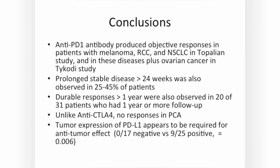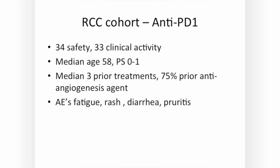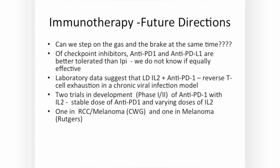So this is just to say that anti-PD-1 antibody produces objective responses in patients. Durable responses greater than a year were observed in 20 of 31 patients with melanoma. We'll see. And David McDermott has published on the renal cell cohort, again, 34 for safety, 33 for clinical activity, and 9 of 34 had greater than or equal to a partial response, 1 complete response. Durable, some out to more than 2 years. So ongoing. Stay tuned.